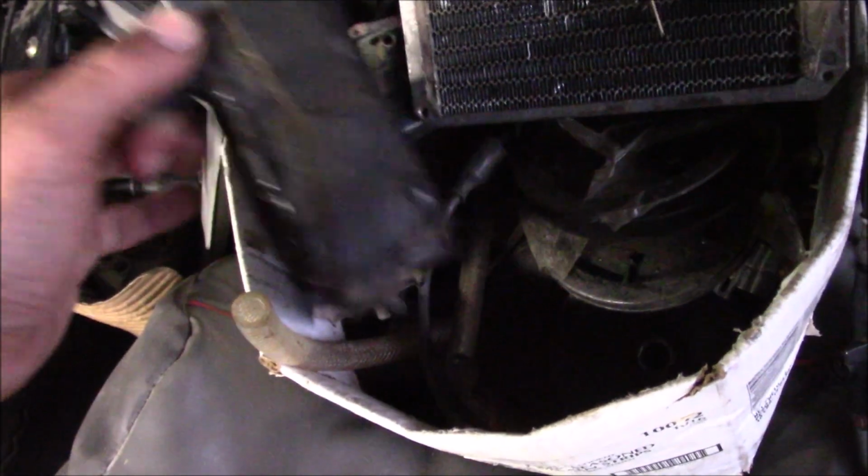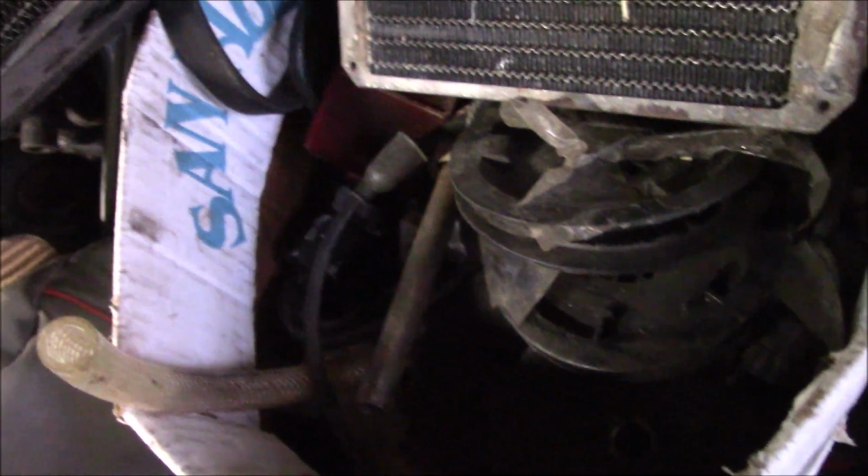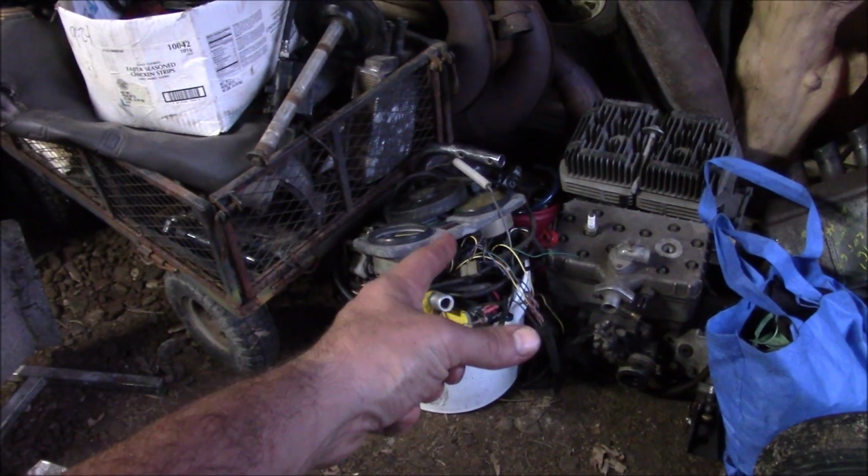So now the fun begins of sorting through all the random crap I bought and figuring out what's there. And remember, keep your standards low and your spirits high.